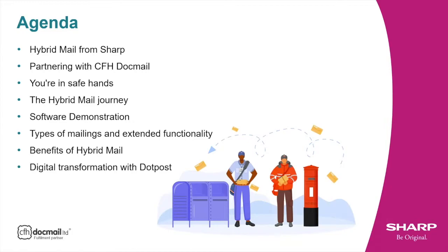So the agenda for today is that we're going to look to cover elements of why Sharp felt they needed to join the hybrid mail arena. Also, our relationship with CFH and how that came about. We're going to look at peace of mind when choosing Sharp for your hybrid mail solution, how that solution works and the journey your mail will take using the solution.